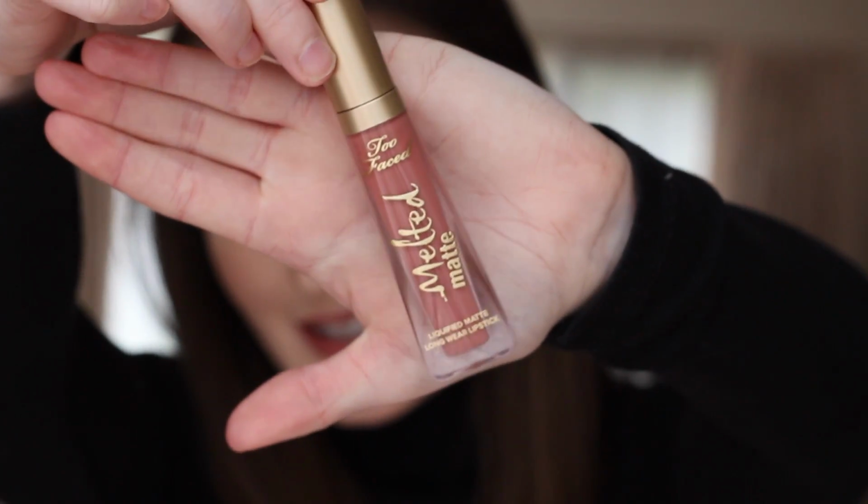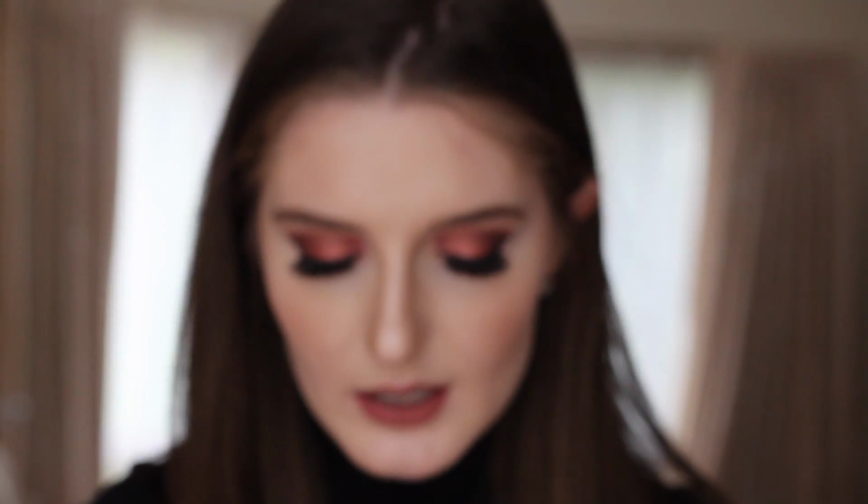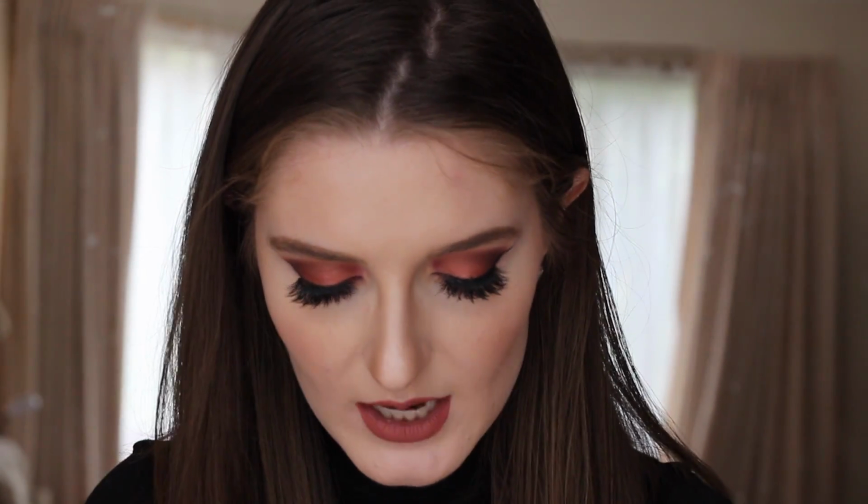The next one is this Too Faced Melted Matte Liquified Lipstick. This is in the shade Sellout. It's what I have on my lips at the moment. It's a beautiful nude, a browny nude with a touch of pink in it. I really love this.